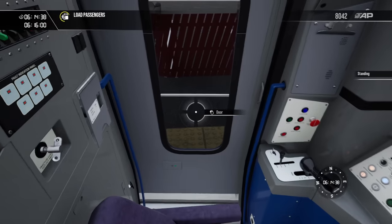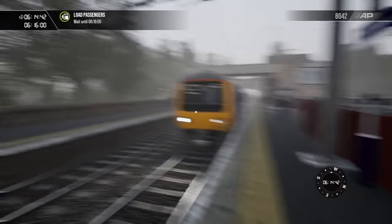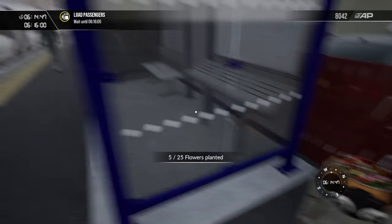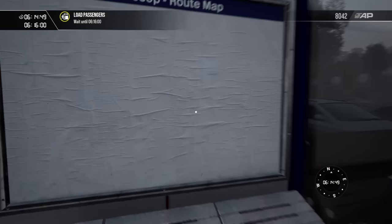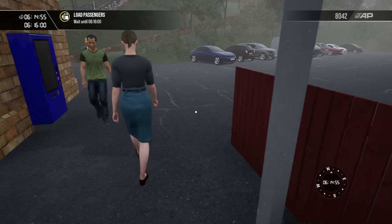Right, let's have a little walk around here while we're here. May as well. Is it a good idea leaving the cab door wide open? Ah, this is Train Sim World. There won't be any hoodlums trying to steal our train. Nope. So, it's not very secure leaving it, is there? But it's fine, I'm sure.